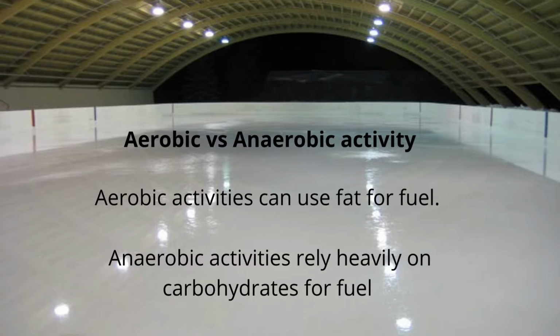There's aerobic activity, which uses oxygen, and anaerobic activity, which still uses a little bit of oxygen, but not much at all. Those are fast bursts of activity. Aerobic activities can use fat for fuel, and anaerobic activities rely heavily on carbohydrates for fuel. It's important to note that strength and power sports and stop and go sports are predominantly anaerobic sports.